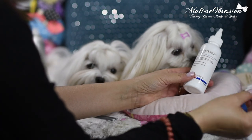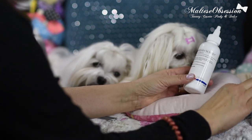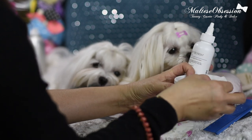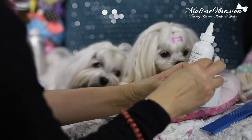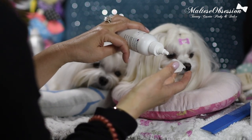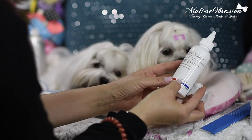So again, what we'll do is we'll warm one of these pads in hot water or very, very warm water. We'll warm it and then we'll squeeze out the excess water and then we will put the Henry Shine on here and then we will use it to cleanse the eye. So that would be one option.